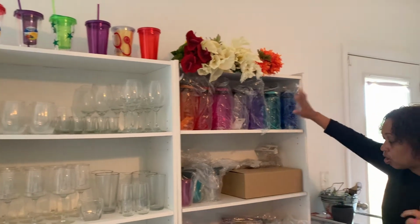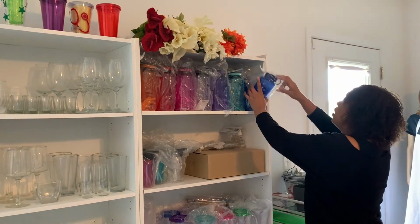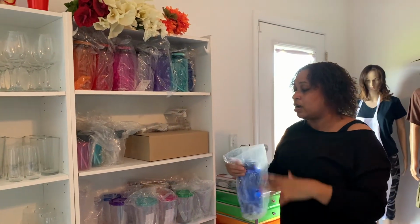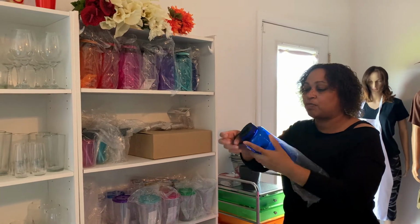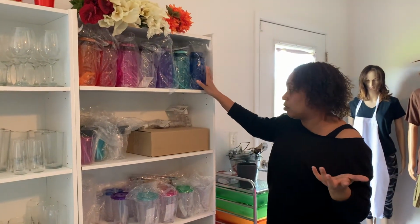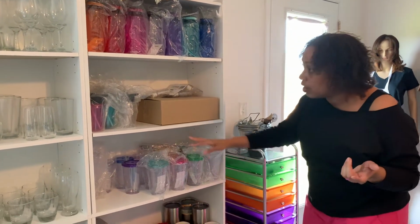So this side is all basically acrylic and plastic, or plastic, I would say. So I have all of these water bottles and stuff, and these as well can be screen printed on, or I can put vinyl on them.